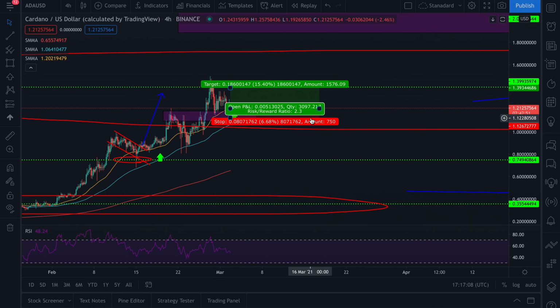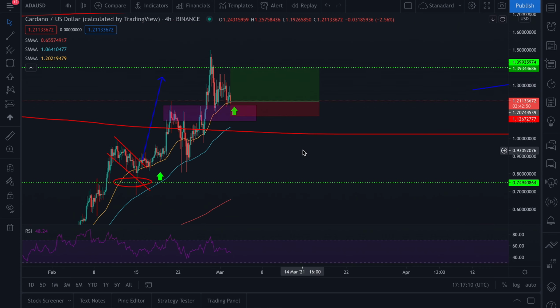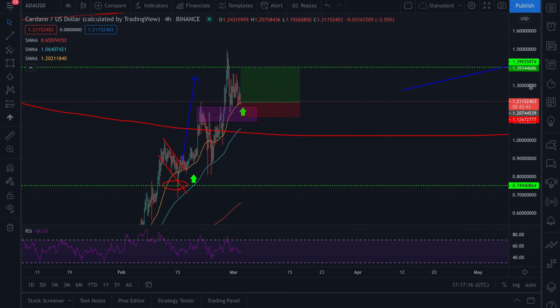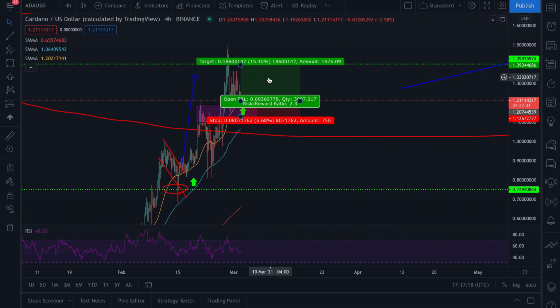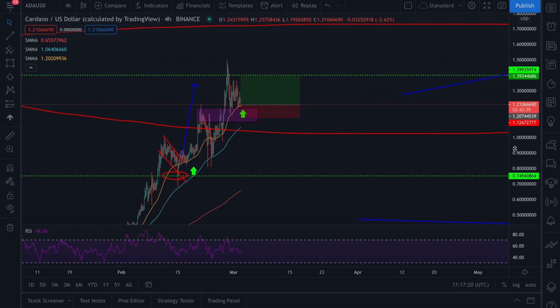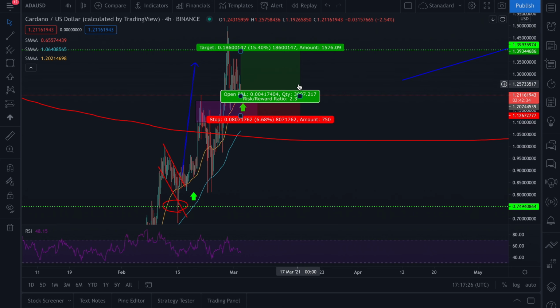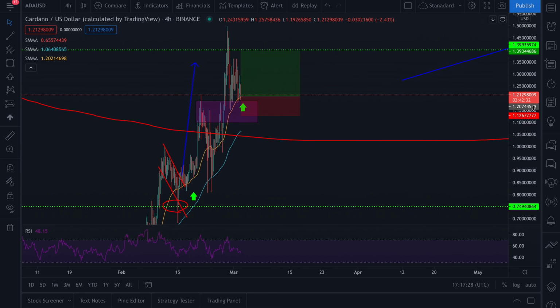Just having a bit of fun today. Thought I'd give you guys something new. And as you can see, it's already in profit. So let's see how this pans out. Next target, $1.39. And the potential stop loss if you are day trading this will be $1.12. Let's see, it's already spiking up, guys. So do as you please.